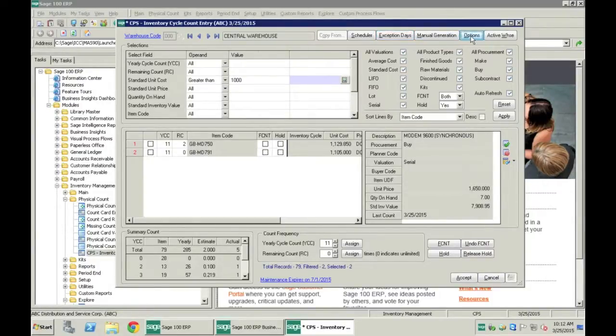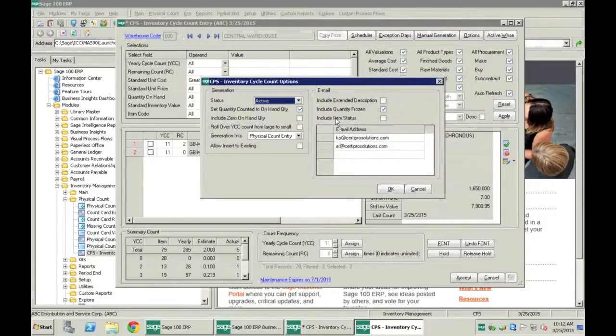Here we also have options. This is where you can designate the people who need to be responsible for the counts. Options that you have: you can include showing the extended description of the item, item status, the quantity frozen, then the people who need to get that. This information is by warehouse, so you can designate different people to the different warehouses. You have a way of stopping the cycle count completely by going into the active field and changing it to inactive. This will stop the cycle count completely, and you will not do any cycle count until you come back and set the status to active.